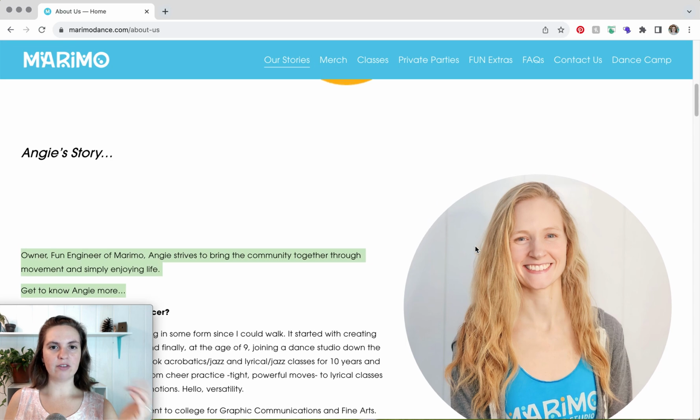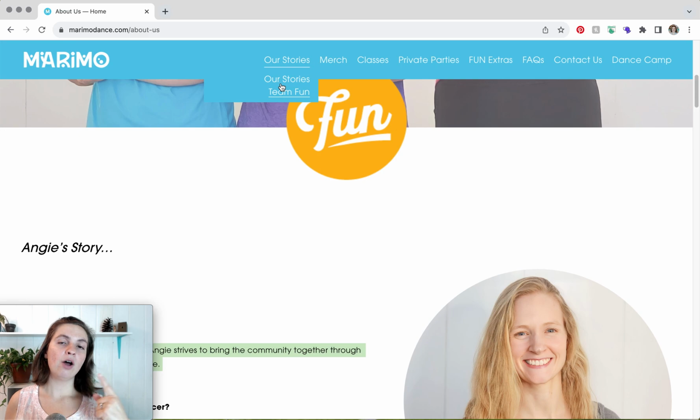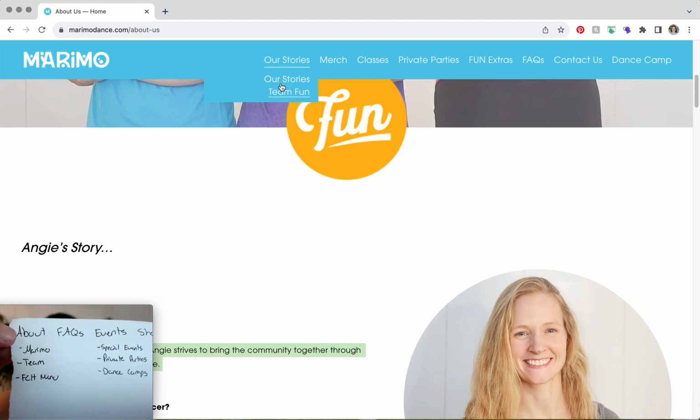Another idea I had, this is totally up to Angie, is because there's not a lot on the Our Stories page, I would combine the 2. But if that ends up making the page too long, it might be something that you have to go back and forth on, trial and error, especially if you add what I recommended on the Our Stories page. Pulling up our little navigation, I would change it to Marimo. So your main tab is about, and then about Marimo, and then about team.